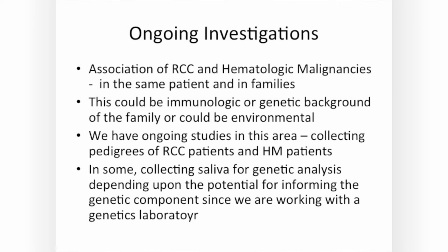And regarding ongoing investigations, I just want to mention something that I'm working on, which is the association of renal cell cancer and hematologic malignancy in the same patient or in families. We don't know why, but it's more than would be expected from the SEER database. So it could be immunologic, it could be genetic, or it could be environmental. And we are collaborating with some molecular biology laboratories to at least look at the genetic component, and then we'll see where things go.